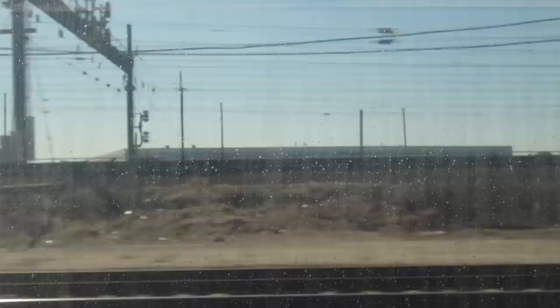Hey guys, so I made it to the city. I'm literally still right by Penn Station. I'm on like 8th and 33rd. Hudson Yards is straight that way, just one stretch down. So that's where I'm walking to right now.